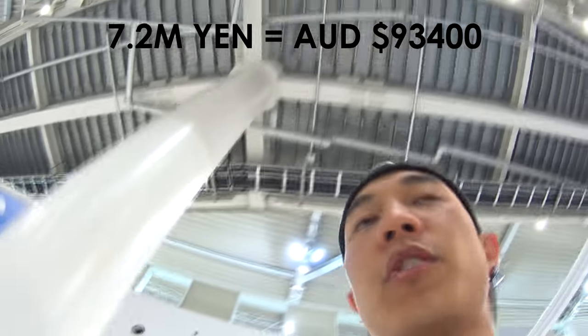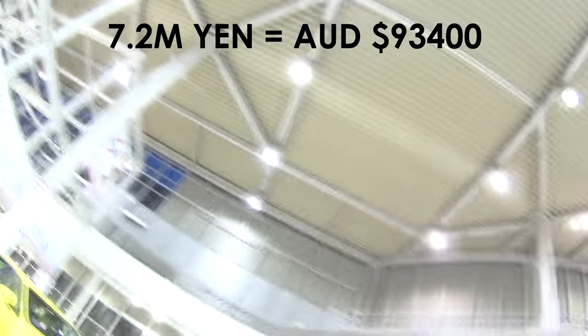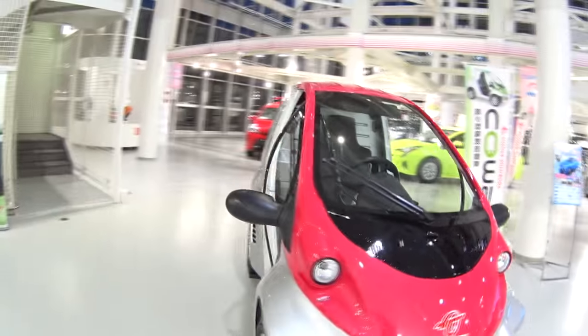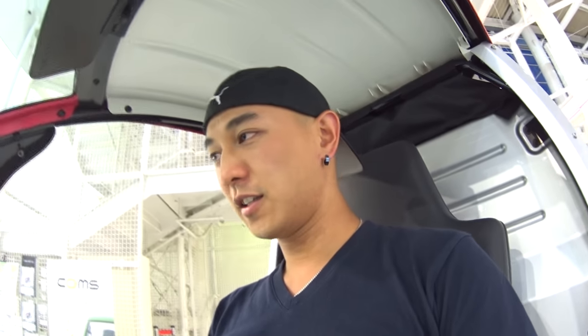¥7.2 million. Not sure how much that is in Australian. What's this thing? Single electric vehicle. Feels like a little race car.